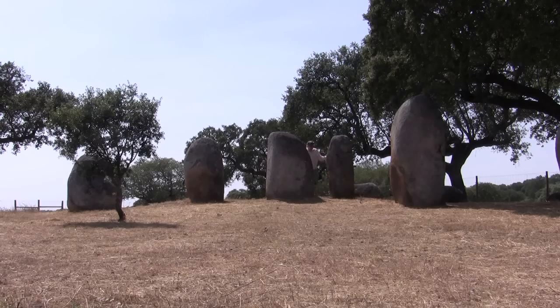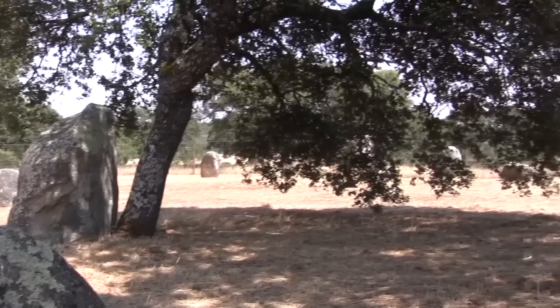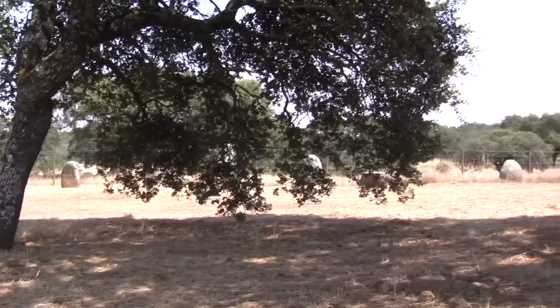Originally, there was nothing here. All the stones were knocked over. Some of them were buried, and you couldn't come and visit the site just 15 years ago. But now it's all fully opened again, so I'm delighted to be here.